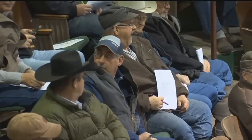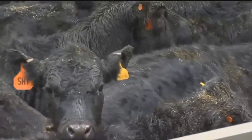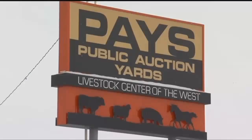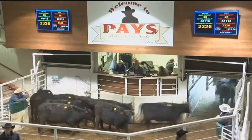People know they can come here and buy high quality genetics, but not only high quality genetics, but high quality genetics in volume. And that's the ticket. For over 40 years, the Blue Ribbon stock cow and bred heifer sales at the public auction yards in Billings have been a trusted source of high-quality bred cattle.